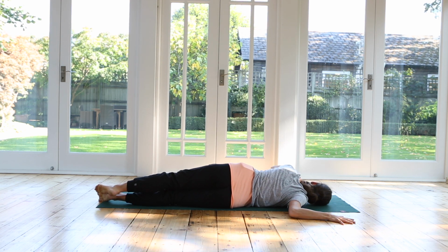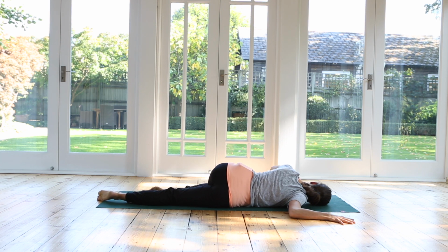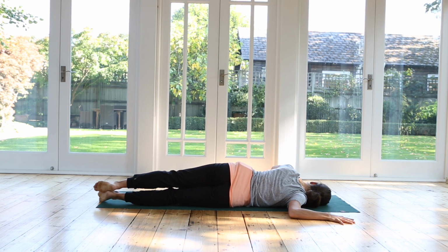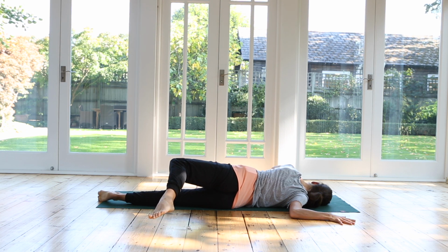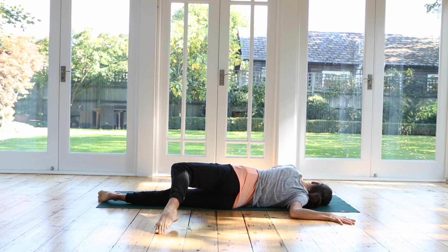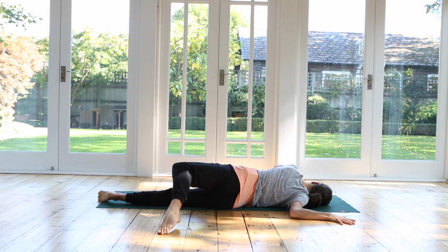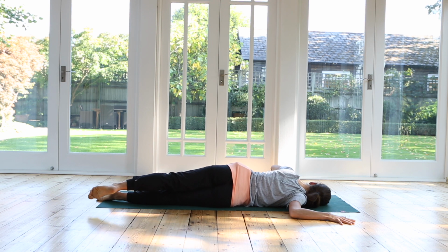Your top leg, you can use it to help you be more comfortable in the position, either resting the leg in front of you, stacking it on top of the bottom leg, or taking that leg a little back, so then it will just increase the stretch a little bit more. Breathe in here. And breathe out. One more inhale. And exhale. Roll yourself back onto your tummy.